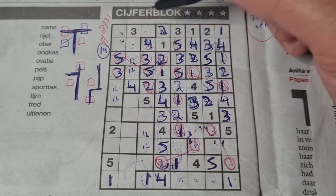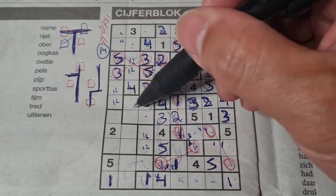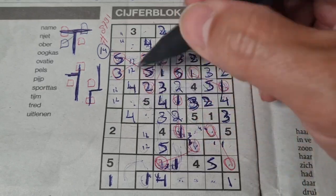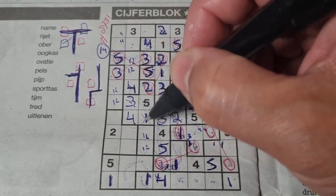1 and 2. This box can be 4. That box can be 4. So 1 box left for 4 in this area. Supposed to be here. 2 numbers left for numbers 1 and 3. We have a 3 there, no 3 there. 3 should be here. And a 1 goes there.